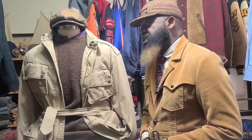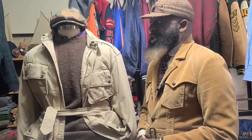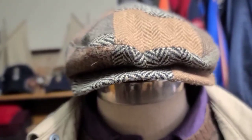Everything else is rustic. We went with this beautiful heavyweight crew neck sweater, gun patch on the right shoulder hook. It also has elbow patches, a big, giant, beautiful herringbone pattern on this brown sweater with hues of collard green and wine in the window pane pattern over top of the herringbone. Man, just a beautiful piece.